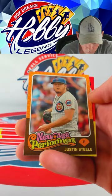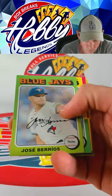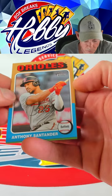Justin Steele on the New Age Performers. Going to the Pirates. Oh, Jeremy just found another one of the short prints. Who was it this time? A Quinn Priester image variation. Quinn Priester on the image variation for the Pirates. Anthony Santander on the low numbered short print.